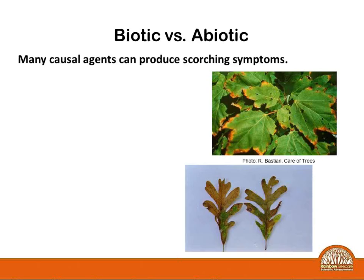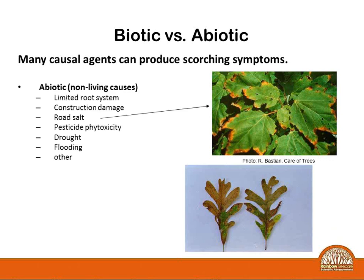So there are two categories of causal agents that can produce scorching symptoms. Some involve a limited root system: any type of damage to the roots due to construction or soil compaction, drought stress, and also flooding. Ironically, flooding can cause very similar scorch symptoms, since flooding can cause roots to rot, and rotten roots will not be able to effectively take up moisture to replace the moisture lost through transpiration.